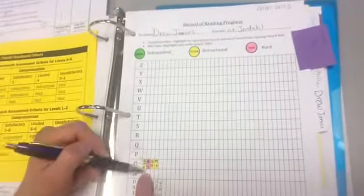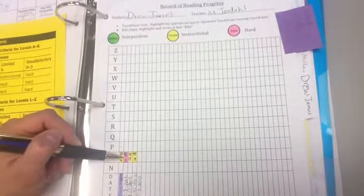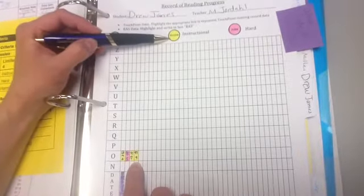Now, according to this chart, 95 and 5 right is a hard. That's why I colored that space pink. You do not have to write the numbers in. I just like that for my own number data. The second touch point running record she did 95% and a 7. So it's instructional.